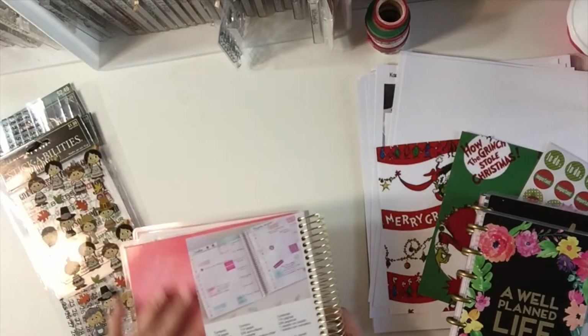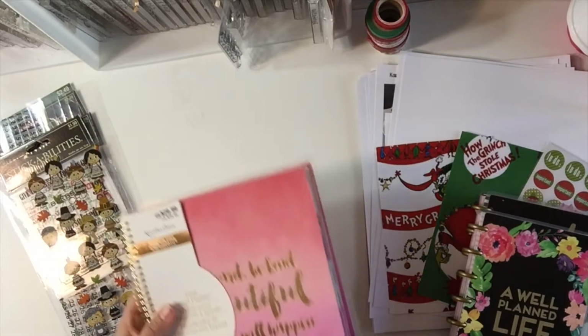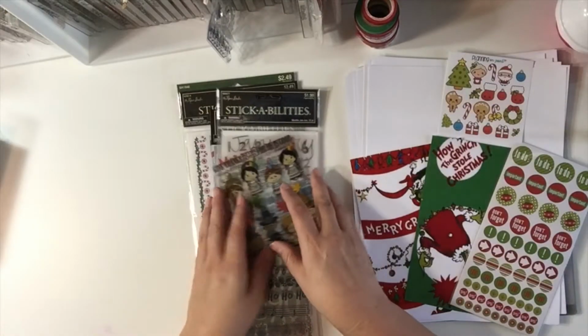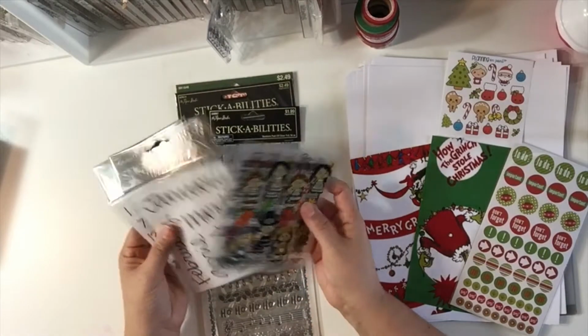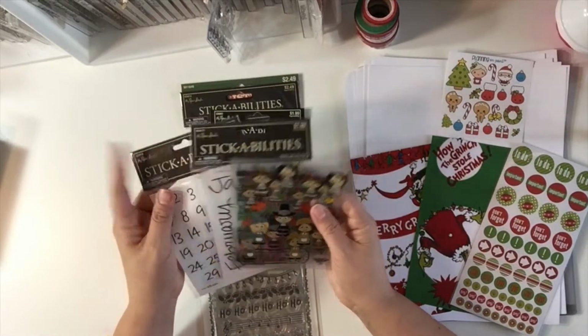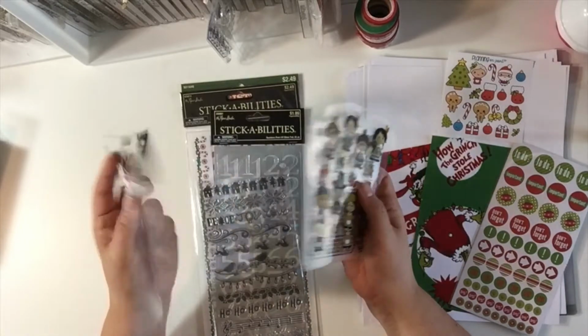It's in this really cute, pretty color. I love this ombre pink. So I think that was really cute and such a great buy. There's a sale at Hobby Lobby, and they had a lot of them. They were like 50% off, so I ended up getting a whole bunch.